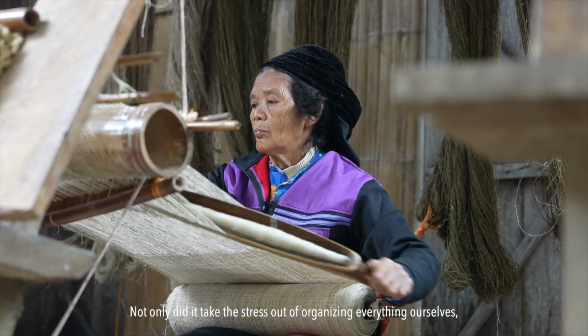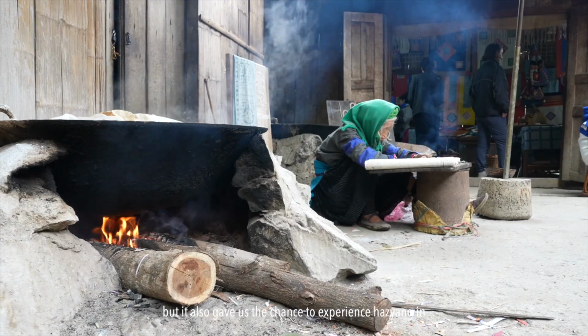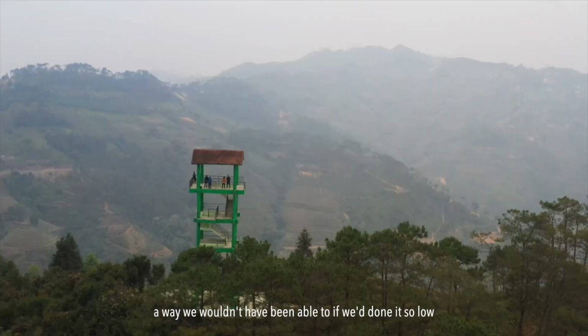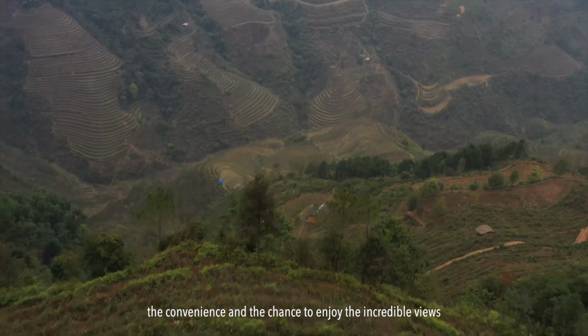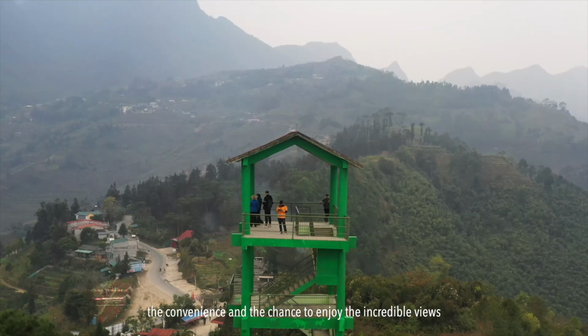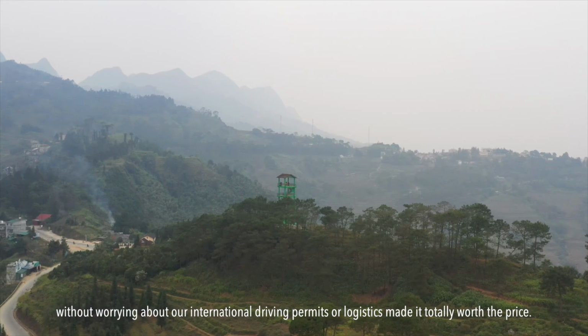Honestly, when you break it all down, it was excellent value. Not only did it take the stress out of organising everything ourselves, but it also gave us the chance to experience Ha Giang in a way we wouldn't have been able to if we'd done it solo. The convenience and the chance to enjoy the incredible views without worrying about our international driving permits or logistics made it totally worth the price.